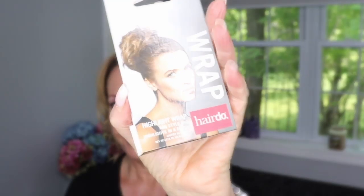This is actually by Hairdo. You can go on Hairdo's website, and I'll link their website, and you can see all the different shades that they have. They probably have more shades on the website than they do at Ulta. But when I buy this in Ulta, I usually have my coupon, or my 20% off anything in the store, and I just stock up because I wear these a lot when I put my hair up.